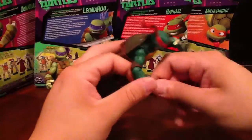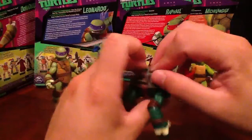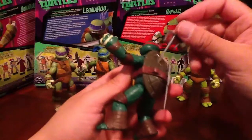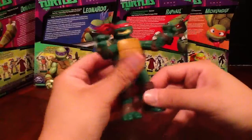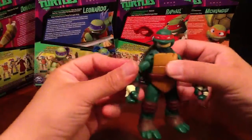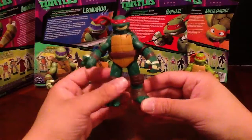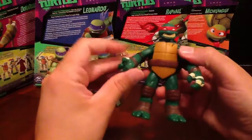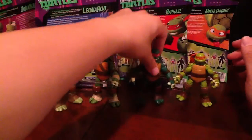I'll just show you here. We'll pop his sai into this harness on the back. And the weapon's going in really snug. They are not going to pop out, so that's cool. And I'm sure kids are going to be running around with Ninja Turtles in their hands, and their weapons aren't going to be falling off, so I'm sure that's a plus for them. But still, there you go. Sai tucked into his back. Pretty darn cool. Great looking guy. Great looking action figure again.